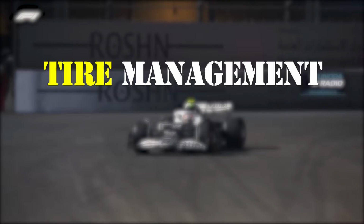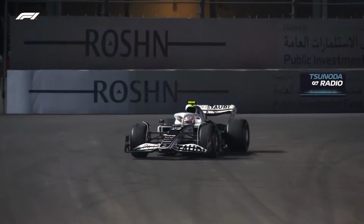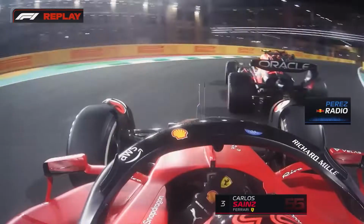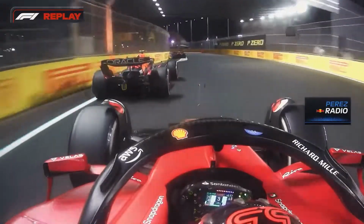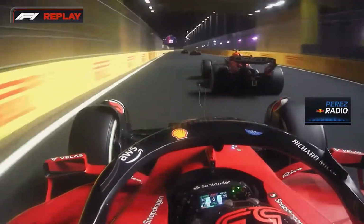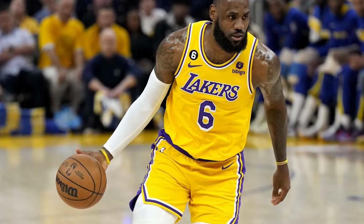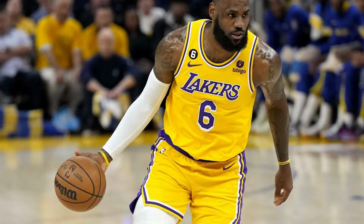Tire management, fuel stops, race pace. There's a lot to juggle at Super Saudi. No time for napping here. And of course, maneuvering this marathon circuit takes some serious endurance and focus. We're talking zoned in like LeBron during the NBA Finals, not spaced out like Jake in an afternoon history class.